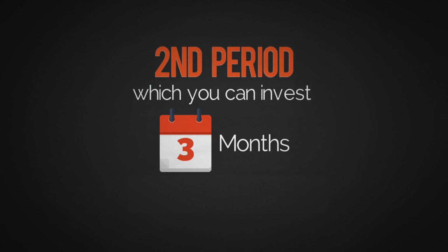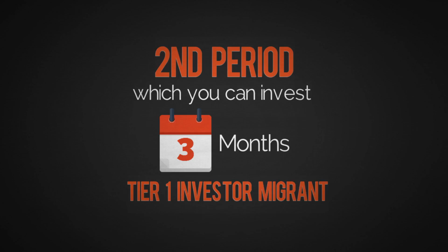invest. Now, the second period within which you can invest is within 3 months of the date of the grant of entry clearance or leave to remain as a Tier 1 investor migrant. So that's 3 months within the grant, so the date of decision. Now, that is the period that I always go for and plan for with my clients. The date of decision, the date of grant, is always known to you. It's a letter and you'll see the date on the letter. There's no doubt about it.